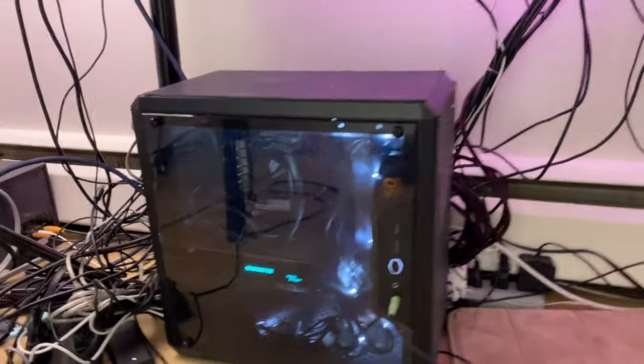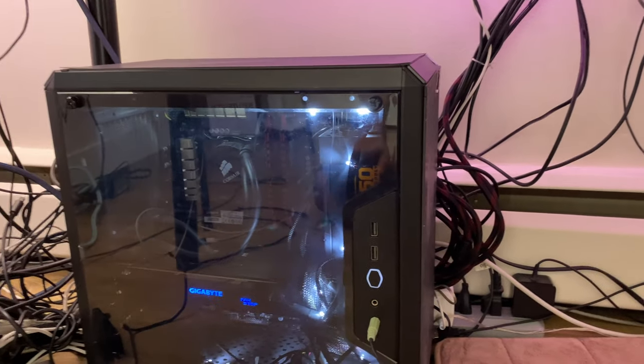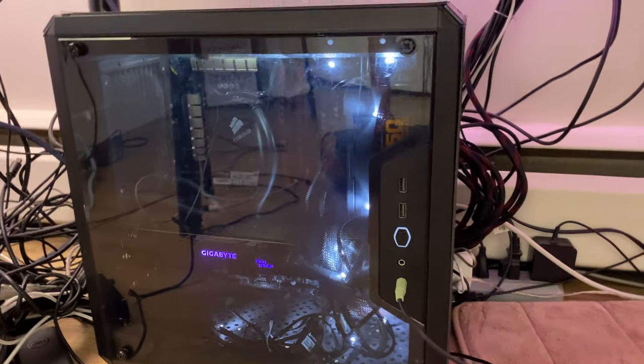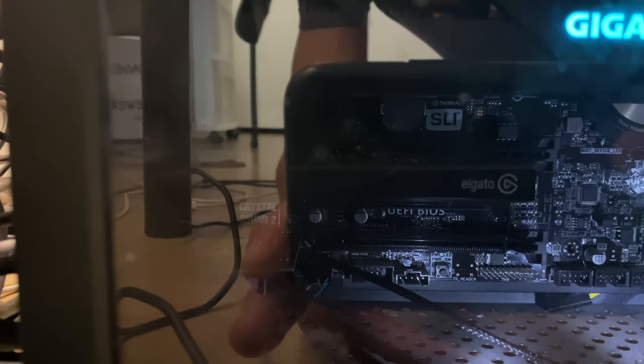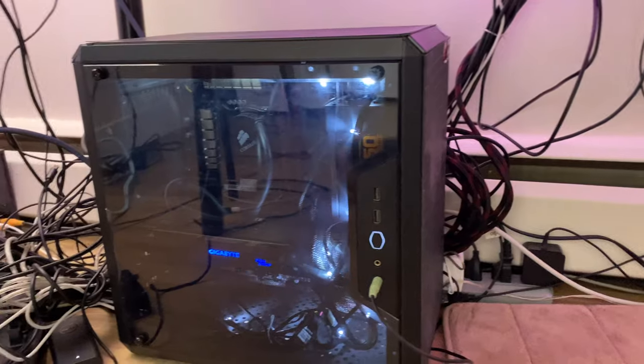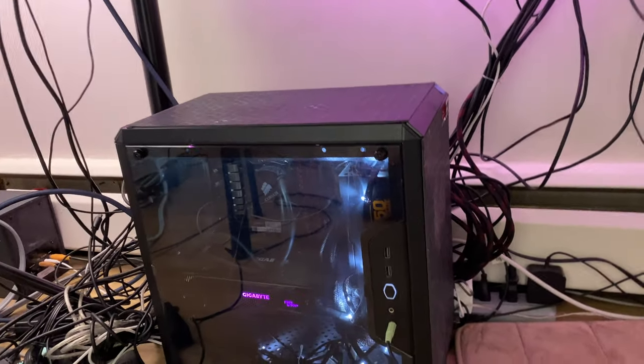So under here, we have the streaming PC. It has an i7-4790K, a 1060, 16 gigabytes of DDR3, 250 gigabyte SSD, or an M.2 SSD. Elgato 4K MK2 capture card, something like that. And it has, I think, 5 terabytes of hard drive space. It has a 3 terabyte and a 2 terabyte hard drive.